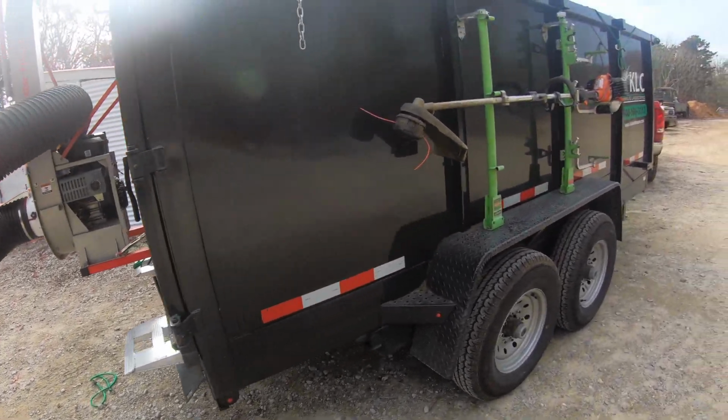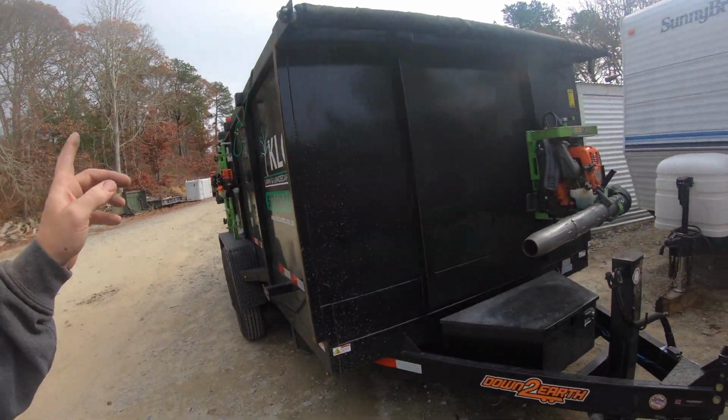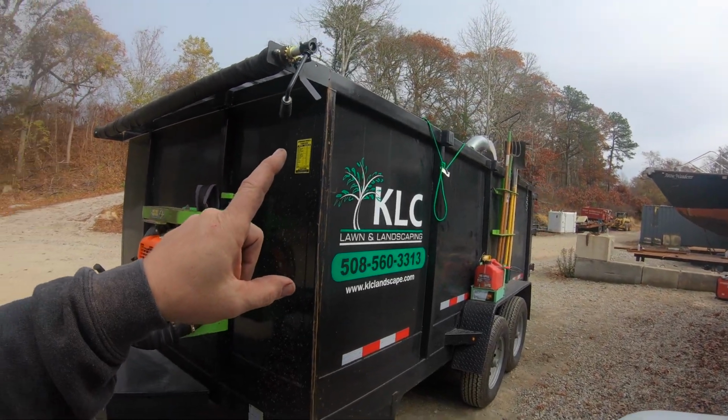Let's see, what else do I got going on? I did suck up some more leaves yesterday afternoon, trying out the leaf loader. It does work good. Still on the fence whether I'm going to raise those sides or not. We'll see how it goes. For now, it's functional the way it is.